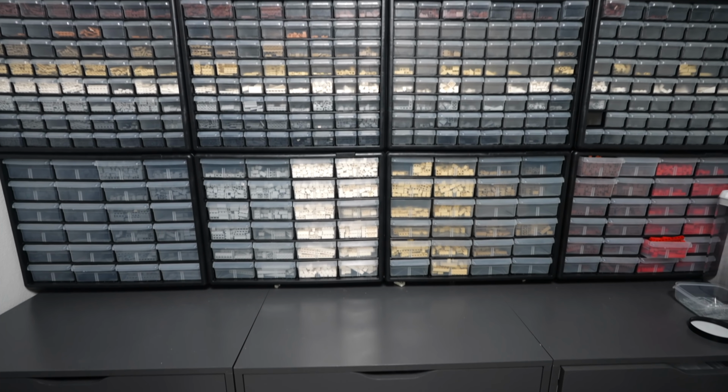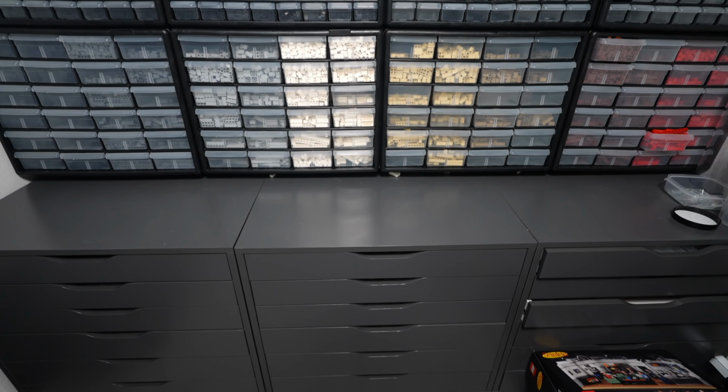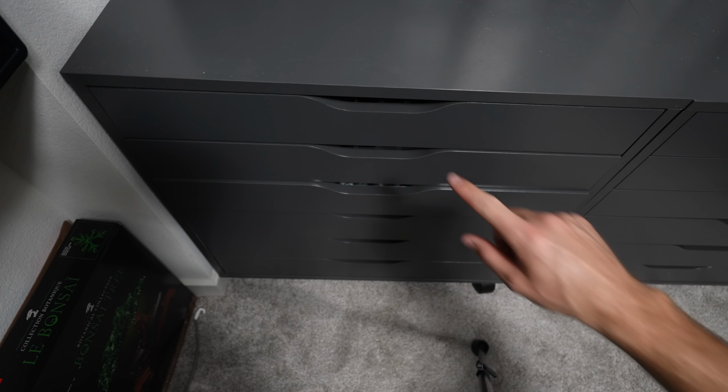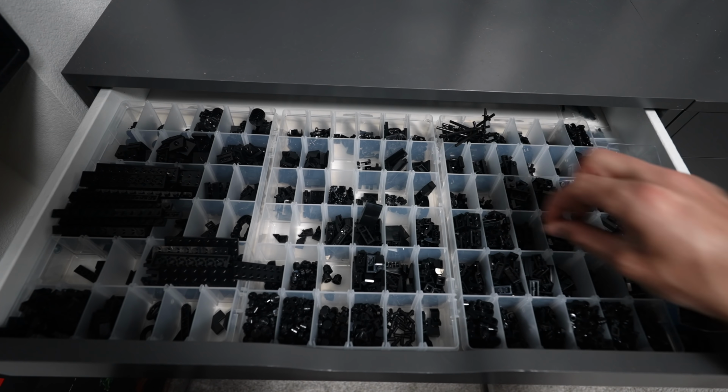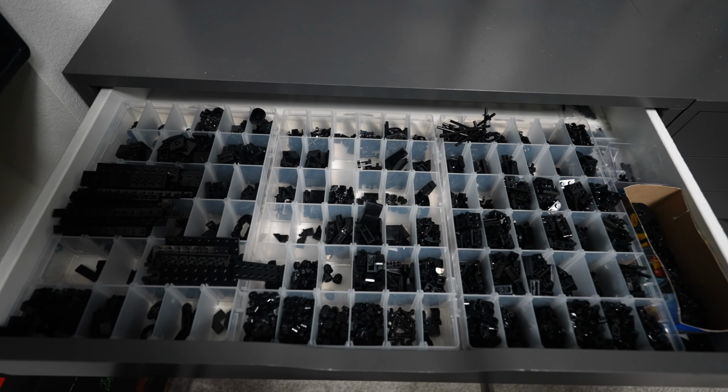More on that soon, but we do plan to use a lot of the similar methods that we used in the old videos, where we use the Akro-Mills bins, as well as some storage dividers, some shelves, and some other cool things that we have mapped out for the city. So more on that in the future, but we'll definitely keep you guys updated.